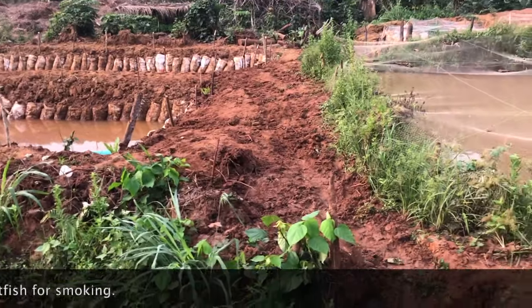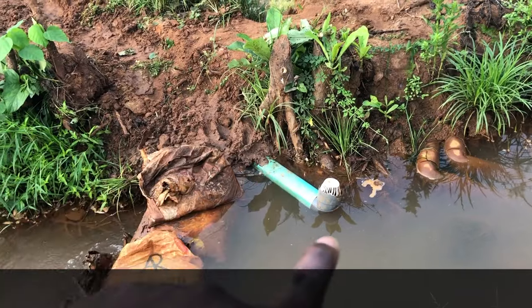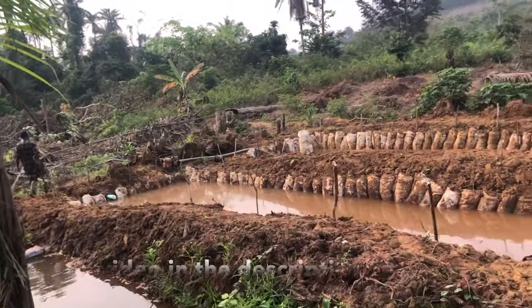So right now you can see the guy already covered this place up. So this one is still facing up. He's gonna turn it down, and the man is over there doing his great job.